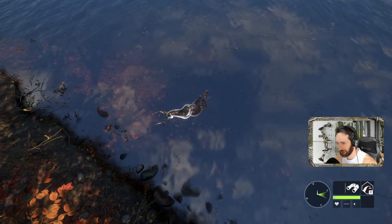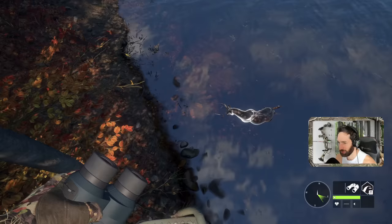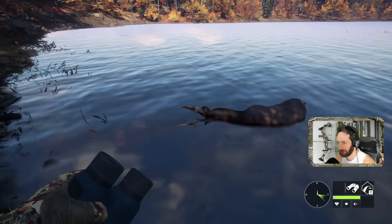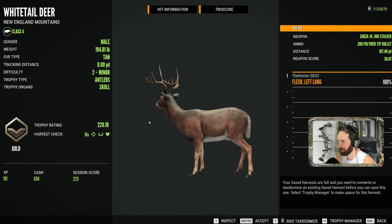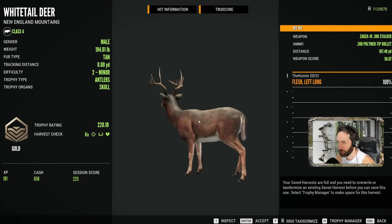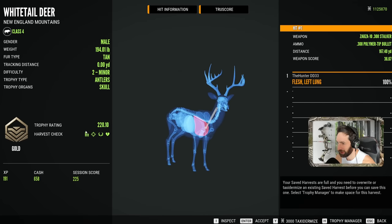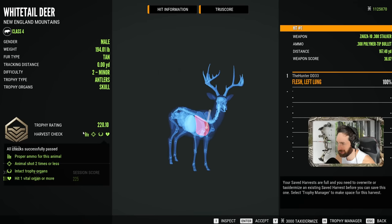There we go, we got him. And now all we gotta do is drop down there and pick him up. But here he is. Let's have a look. 220.10, and we did not get a heart shot. We were actually a little bit far forward and a touch bit high.